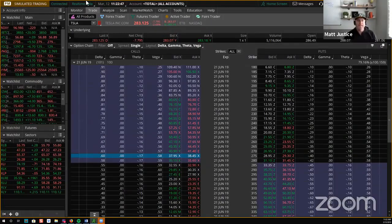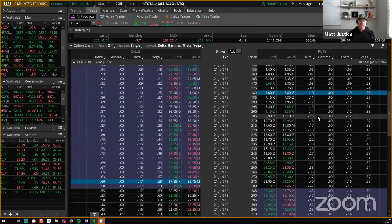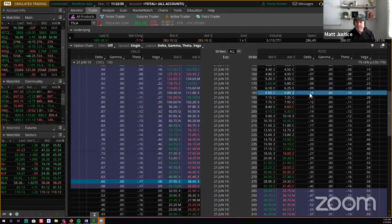So for example, if on Tesla here, I come out and I sell a naked put, for example, at 180, right? Well, what the market is telling me, and this is something that's very important for traders to understand, is that I have a 90% probability of simply cash flowing on that position.